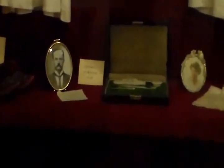Here we have a picture of Mr. Colson, and this is Mrs. Colson. And over here we have their wedding handkerchiefs that were used by W.G. Colson and Cora Sawyer. And moving on down, we have Miss Cora's jewelry box and a manicure set. And this was called a brush and comb box that was used by Miss Colson.